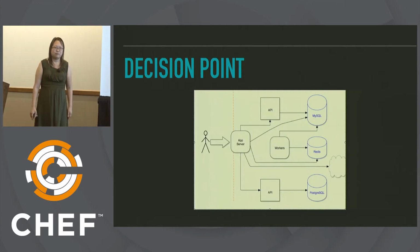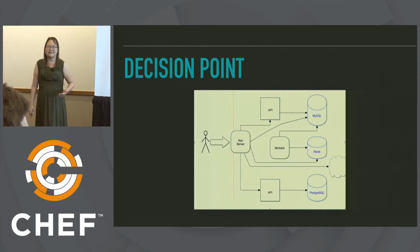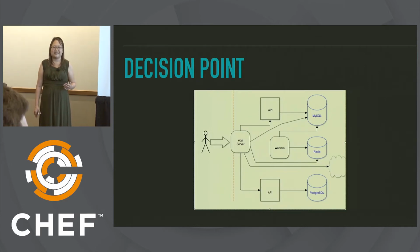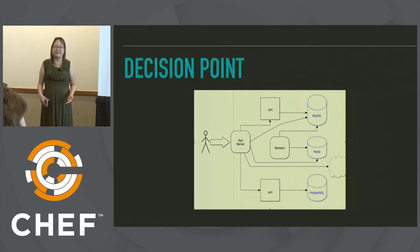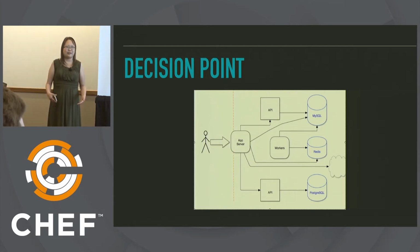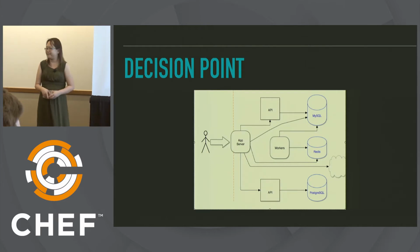So my team was standing up a new API. And we knew that the ops team, having to create this new infrastructure and stand it up, would take a long time, and we wanted to be able to move faster. So we had been mulling the idea of learning Chef anyway, so we decided, how about we as developers start learning Chef, and with the help of the ops team, stand up our own infrastructure as necessary.